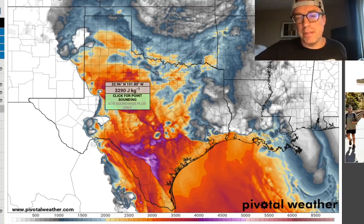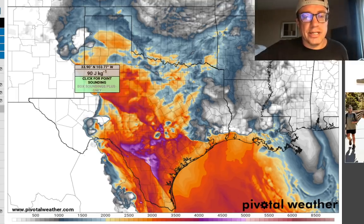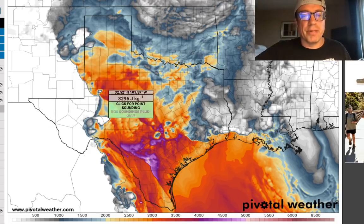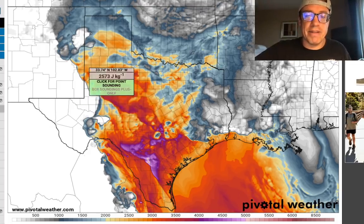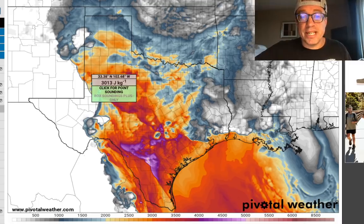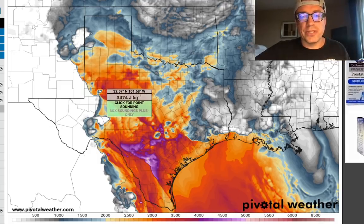But with this system, an ejecting jet streak like this, you have quite good wind shear, increasing bulk shear above 40 knots. So we have more 0 to 6 kilometer bulk shear today than we've had any of the previous days during High Plains Insanity. And High Plains Insanity culminated in a tornado, an elephant trunk tornado.